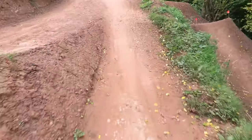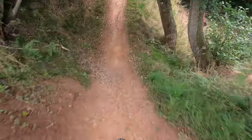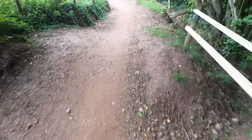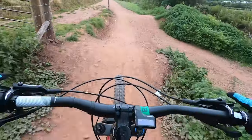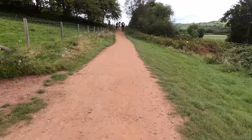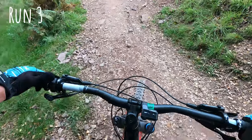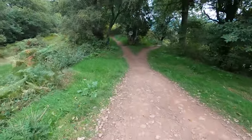So as I finished my second run, my confidence was really building. I had 4 bars left on my battery and I couldn't wait to give Missing Link another go. So I headed down Rabbit Run. I was trying to stay off the brakes and get a little higher in the berms, and also trying to get a bit of air on the jumps.